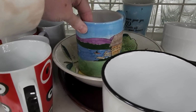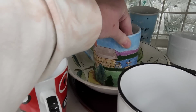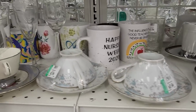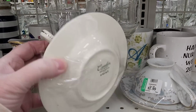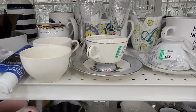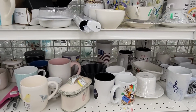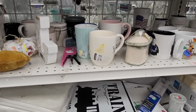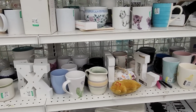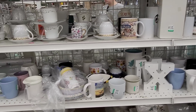This was neat. At first I thought this was a hobbyist piece. It looked like it was a vacation mug. I would like to vacation there by the lake. They had some more of the china here. Those were $3.99. And then giving you a look at the shelves, at how crowded they were. There was this train sign, and I know trains are pretty popular, but that was a plastic sign, and I think it was more contemporary.